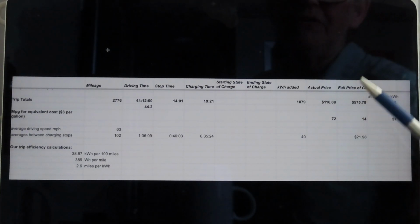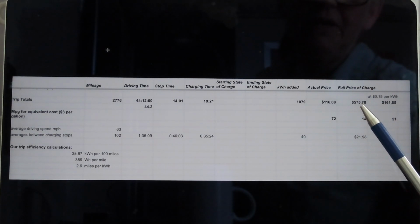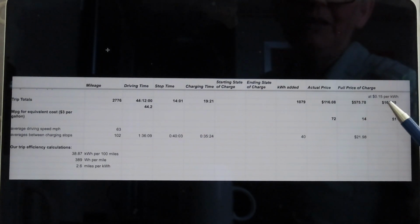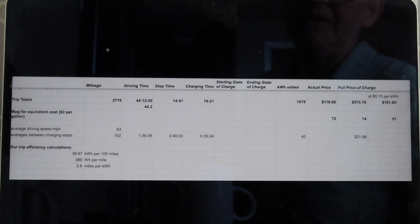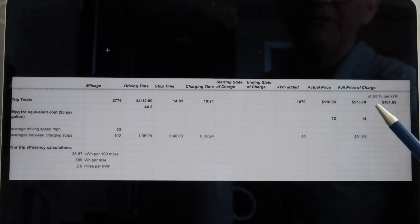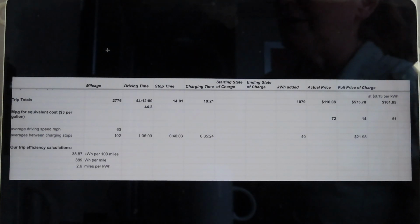Now, if we would have paid full price at all those superchargers, it would have been $575.78. And then this last column, I was trying to figure out if in the future, because you would think that as the supercharger stations get more and more common and more prevalent, eventually those prices would come down. Now, it would be nice if they could come down as low as the rates that we could get at our house, which is 15 cents per kilowatt hour. Now, whether it would ever get there, probably not.